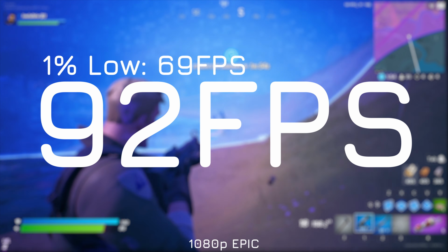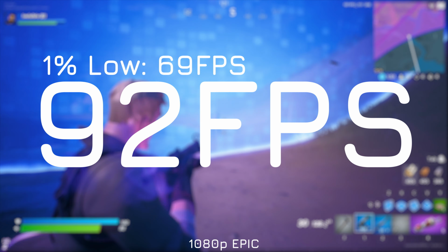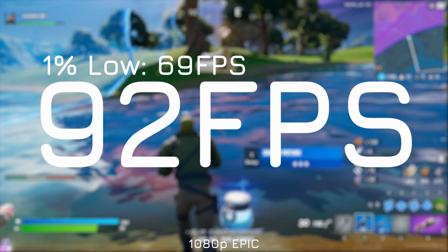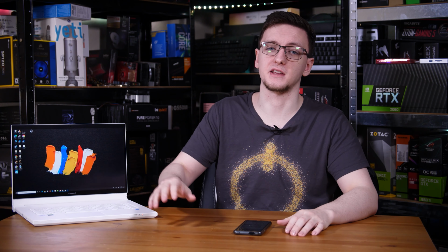And Fortnite on epic settings, again running at 92 FPS, means that you're going to have a very good playing experience and a very good 1% low of 69 FPS as well. So yeah, plenty fine, an enjoyable enough experience for most. You also get a lot in terms of connectivity.